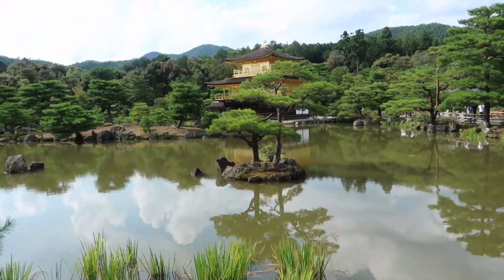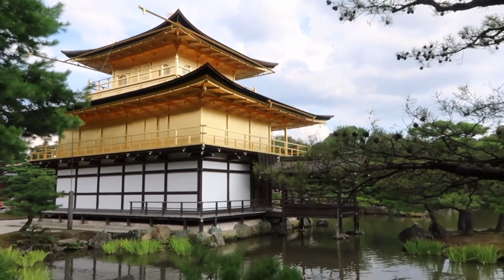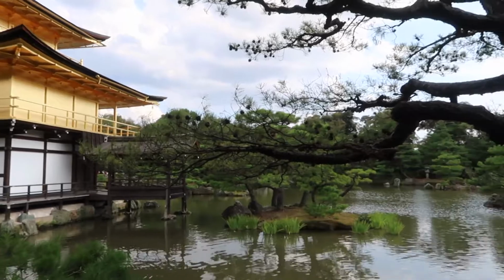So we're here in Kinkakuji, and Kinkakuji means golden pavilion, which literally is what it is. It's covered in gold leaf, little bits of gold leaf paper, which is combined together to make a smooth wall. And it was built in 1397 as well, by early Buddhists in Japan.